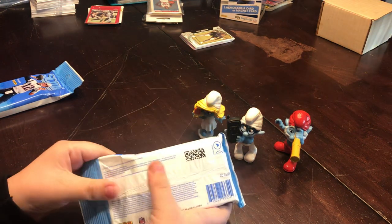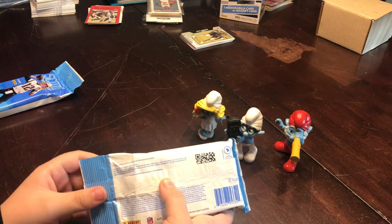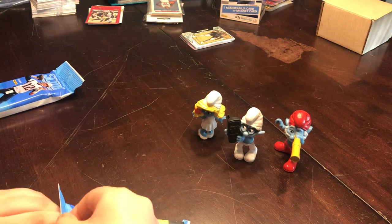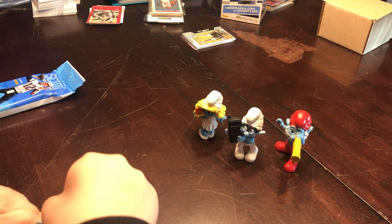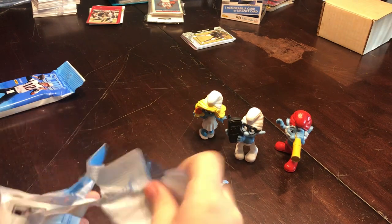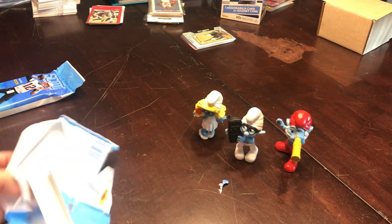We're going to be looking for base, red base, signatures, rookies, red rookie, signatures, greens, all sorts of inserts like that. And there's an average of about 3-9 base cards per pack. So go ahead and start opening them. I'm never really good at opening these packs up, but there we go. There's 40 cards a pack, and this is 2020, so we're going to be looking for Joe Burrow, Justin Herbert.